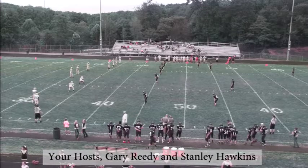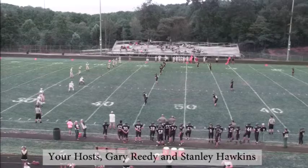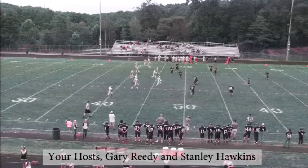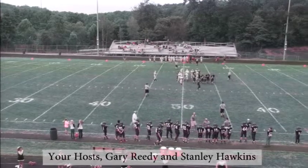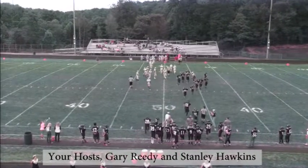They're kicking onside left, and Floyd's done really good tonight. Don't mean to jinx them, but they've done really good with this onside kick. There you go. Kicked a little bit deeper to the middle. Nobody got on it. Now number 24 picked it up for Floyd. Picked it up real good and covered.